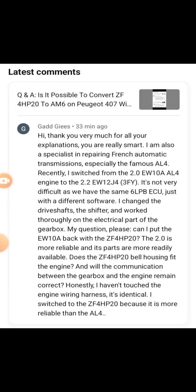Let me start with, you said you are a specialist on the automatic transmission. Okay. So in that case, you probably understand this automatic transmission better than I do. Like I always say, I'm not an expert on these automatic transmissions. I just have the basic knowledge, especially on the ones on Peugeot vehicles.